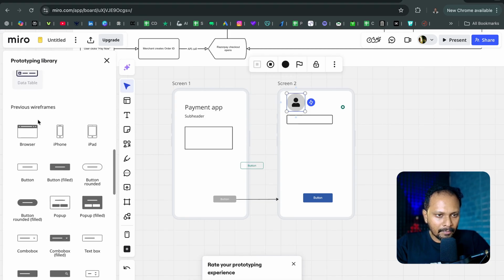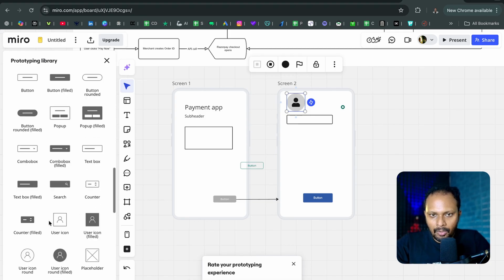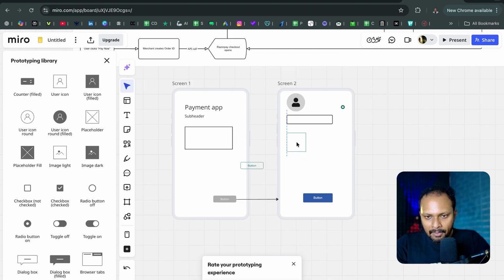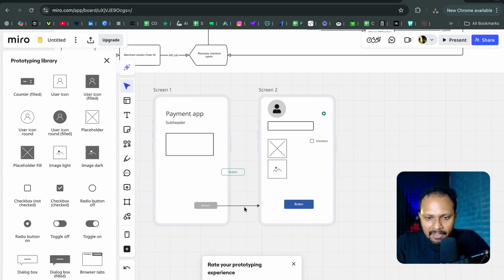Yeah, you can see here. The wireframes we are using are all black, white and gray in color, so the focus remains. Here you can keep your placeholder. Here the content can be. Here the image can be. Here the checkboxes can come. See? So now I'm just constructing the frames, and then a wire is getting connected to it. Okay. And you can do that.